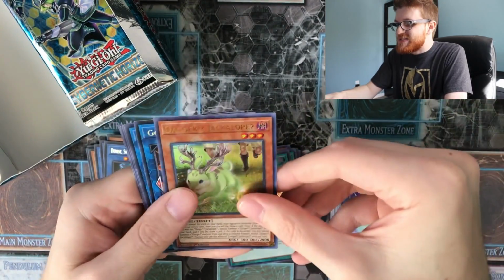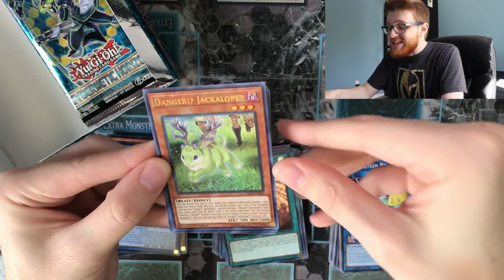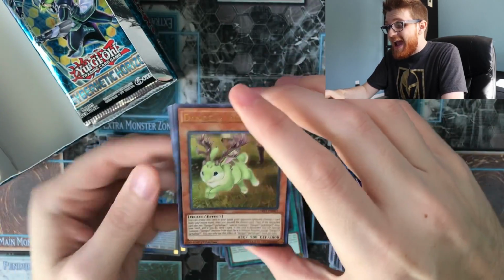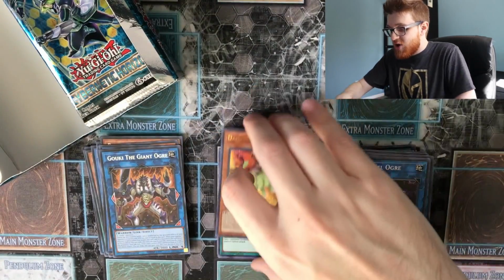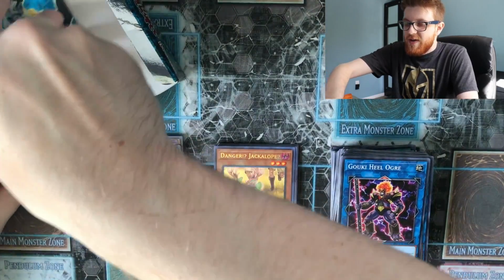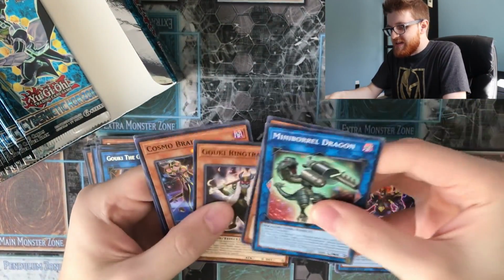Hey, there we go, our first Danger card, Danger Jackalope. Man, the Jackalope is so cool. I've always said, any card that says special summon from the deck is usually really good, and Danger Jackalope is no exception, so I'm really glad to pull that. I think that's actually one of the more expensive Danger cards as well, just because it's that good of a card. All right, so moving on to the right half of the box now. Let's see what we get.